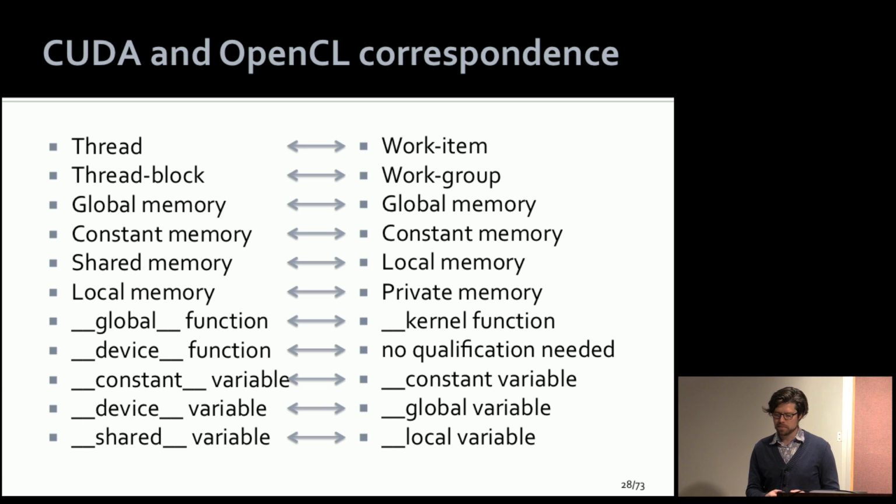CUDA is a unified programming model where your GPU code and your CPU code exist in the same source file, and they can be shared, so you have the same function that works both on the CPU and the GPU.